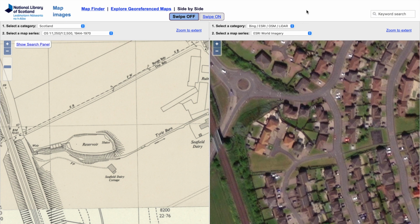This is the National Library of Scotland side-by-side maps, and it shows you on the left old maps and on the right current maps. So this is my hometown in Kirkcaldy, and obviously you can't dig here because there's houses built on top of it, but this is exactly the kind of thing you're looking for. These lines here mean a banking, and this was originally a reservoir that's been filled in to build the houses. But it could also have been filled in with rubbish first, and then they put concrete on top of that and made foundations and built the houses.